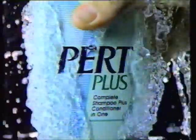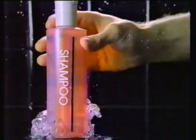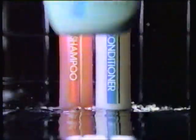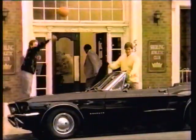You give your all to all you do. Don't settle for less from your shampoo. Wash and go, Pert Plus. Ordinary shampoo can't give you this kind of manageability. You need Pert Plus, with a unique combination of effective shampoo for cleaning, plus conditioner for control, all in one. For great, easy-to-manage hair, it's one of a kind. Just one shampoo does it all for you. Wash and go. With shampoo, conditioner in one. Pert Plus.